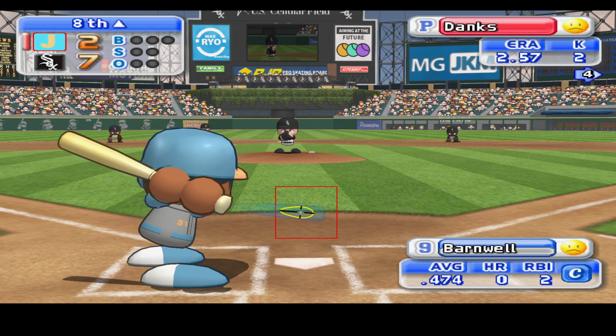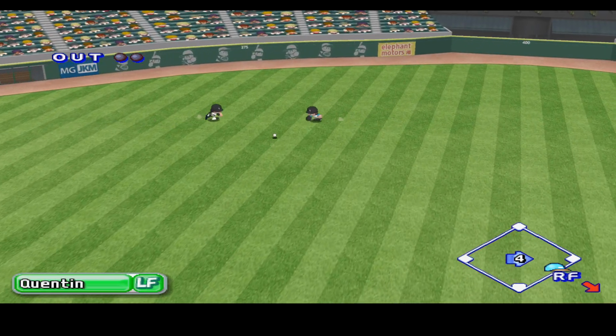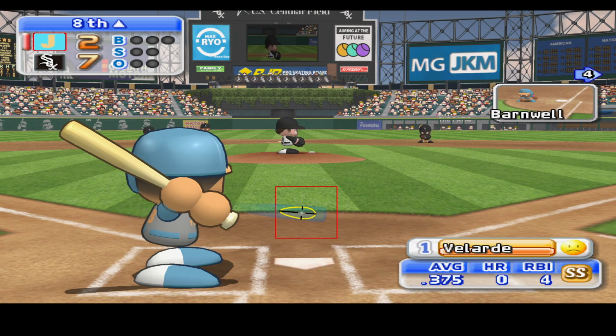So here we are in the 8th. Here's Barnwell. And there's a base hit into left for Barnwell, and we get the leadoff batter on to turn the lineup over.